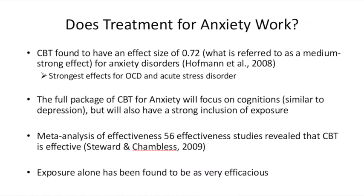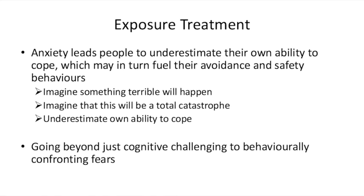However, it looks like the most active ingredient there is the exposure. And in fact, if you take the cognitive work out of CBT entirely and only do exposure-related work with someone who is suffering from anxiety or a phobia, you find that exposure works just as well as the full package of CBT, if not even more efficacious. So facing your fears, facing the very thing that brings you a lot of anxiety and angst, is very much associated with psychological growth and very much associated with reductions in anxiety. Because remember, you learn to challenge your cognitions in the most powerful way possible, which is through action.